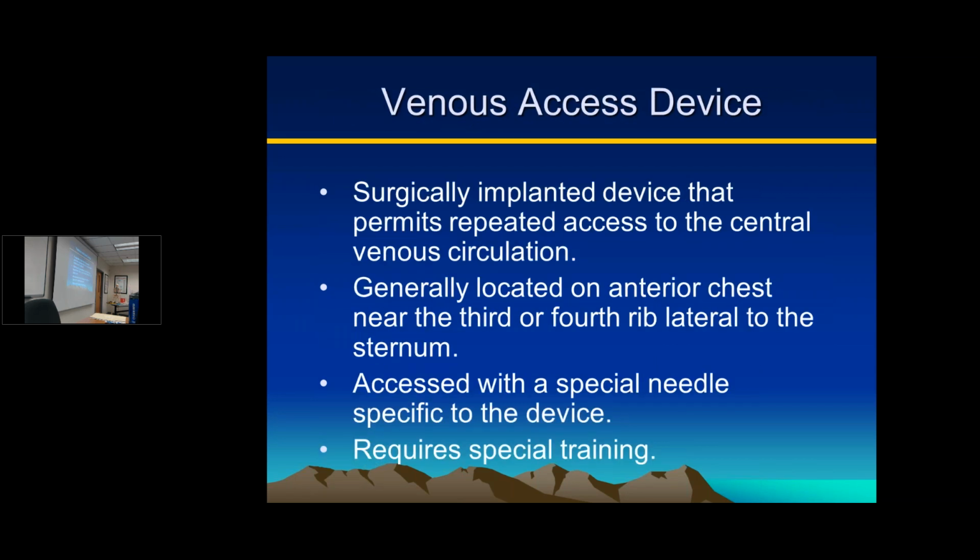So we're not going to camp here. The idea in terms of the surgically implanted device, such as for dialysis, such as for cancer treatment, and the list goes on and on, we're not going to hang out here. Usually it's a surgically implanted thing. The one thing I'll tell you, and as life goes on we'll talk about it a little bit more, is that from a pre-hospital standpoint, using a PICC line or a surgically implanted device is generally a no-no. But there are qualifications now. We'll talk about it.